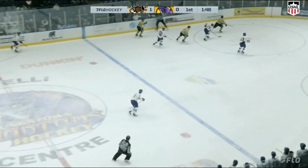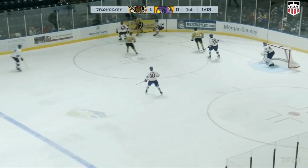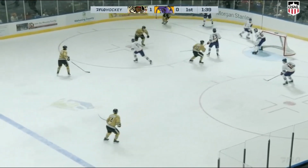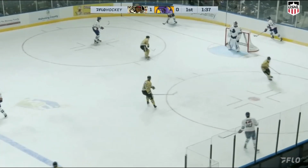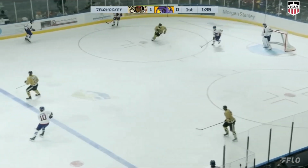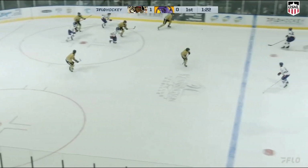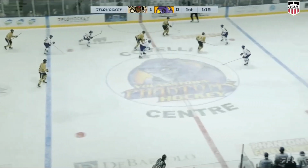Couldn't clear the zone. And in the corner, it's Deputy. Down the wall to Lawrence. Tried to center, hit a Muskegon stick. That was Ryabkin, but the puck bounced immediately to Rusinski. Pass had too much mustard on it. Rusinski tried to leave the puck. Jacks poked it away, and they'll carry ahead 3-on-3.